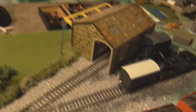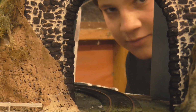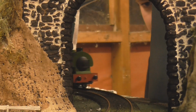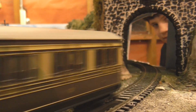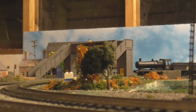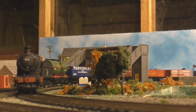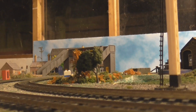So first we have an LNER saddle tank. I'm not sure of its class. So we'll just see him emerging from the tunnel now. There we go, that's one. You can talk too, Matthew. Bit of a slip there.